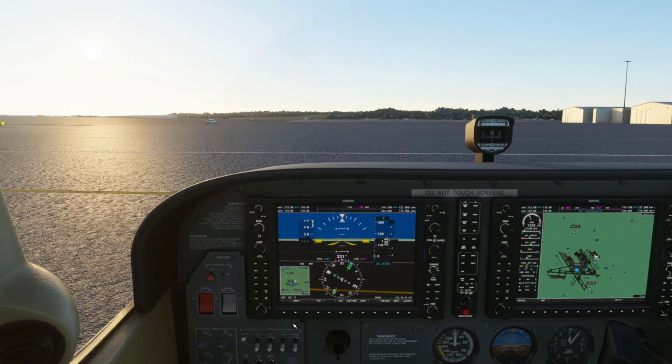And could you repeat that squawk? 2440. Squawking 2440, November 613 Victor Foxtrot. November 613 Victor Foxtrot, read back correct. Expect runway 15 left, contact air taxi. Roger, wilco, 3 Victor Foxtrot.